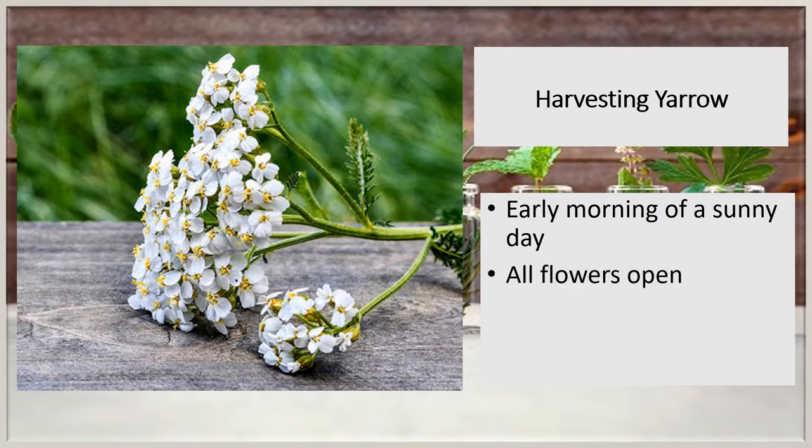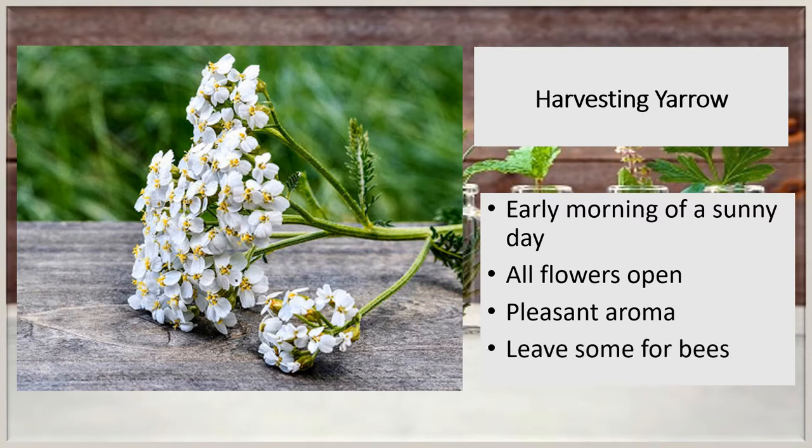You also want to choose stems where all the flowers are open. This means that it's closer to being ready to harvest. And once you find that all the flowers are open, make sure to lean down and smell it before you cut it. If it's not ready to harvest, it won't have much of a smell yet, but when it's ready, it smells good. And lastly, make sure you leave some for the bees.